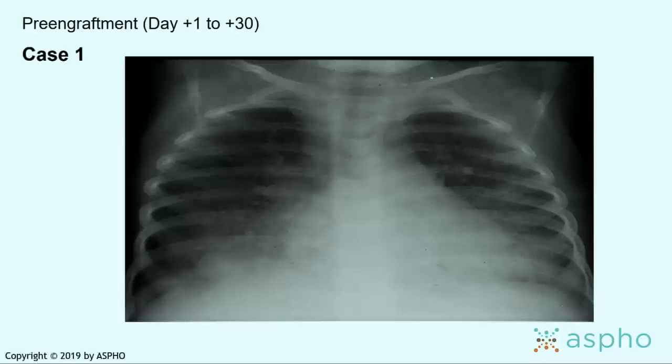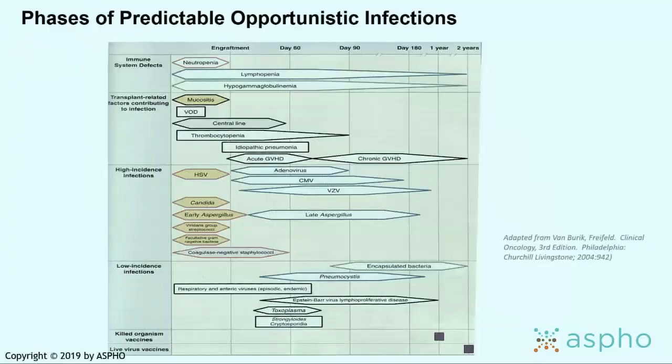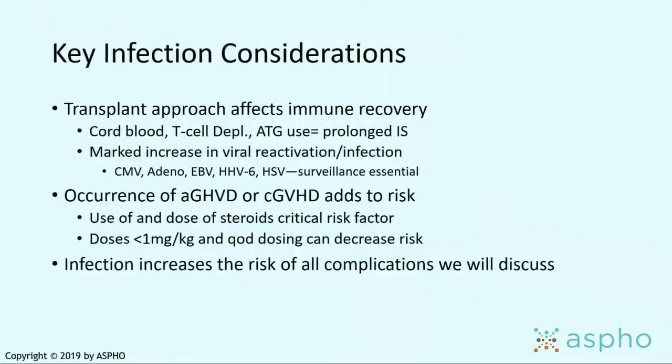Now, I'm going to zoom right by this because Sung-Young presented it so nicely. Take a peek at this. I really like it. It encapsulates what Sung-Young mentioned about the phases: pre-engraftment, peri-engraftment, and late after transplant. I guarantee you'll have at least one question on that about when certain types of infections can occur.